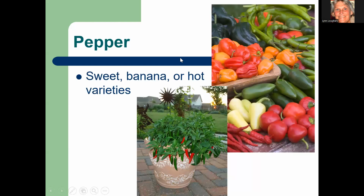Peppers can be grown in about any size pot, 12-inch up to 24-inch. Most pepper plants are easily contained in that. They love the heat, so they do really well in containers. I've grown just about every kind of pepper in pots and have been really happy with them. You don't see varieties listed here because almost any variety will do well in a container.